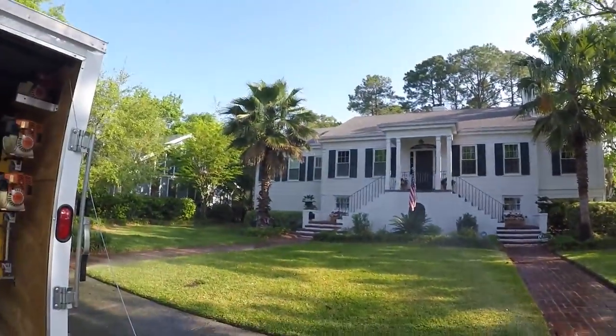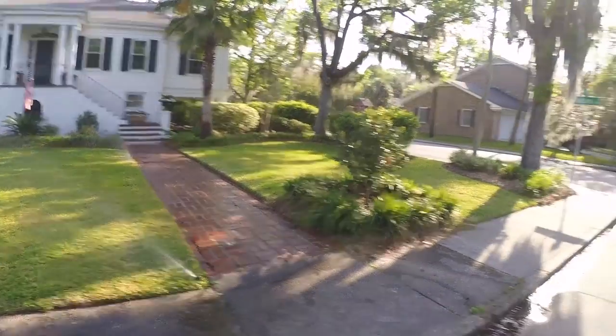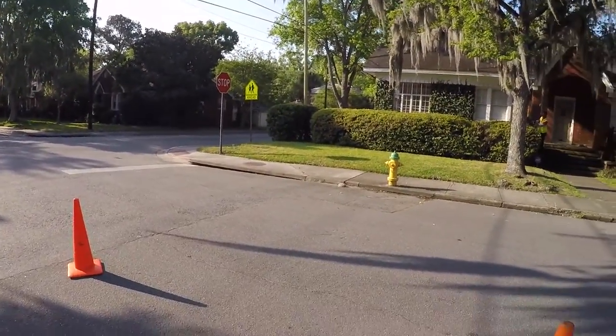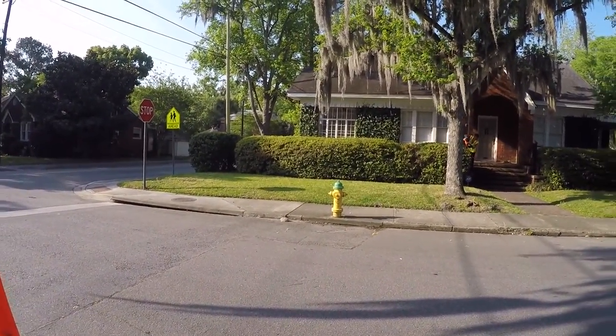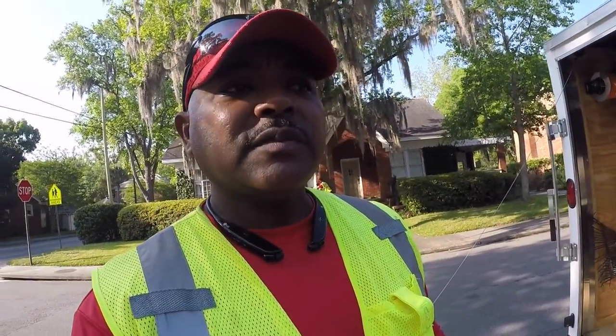Alright guys, so here's the thing. We have this property right here, and this property right here. So typically what we'll do is we'll mow them. And then Fridays are left for shrubs, rainy day, pine straw, any type of landscaping or additional work that we have. It seems to work pretty good for us.